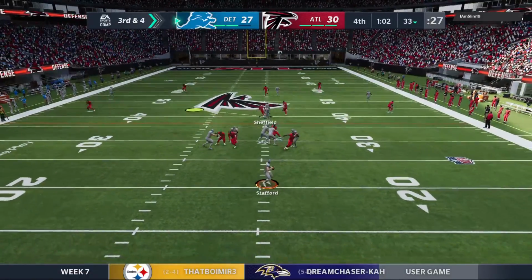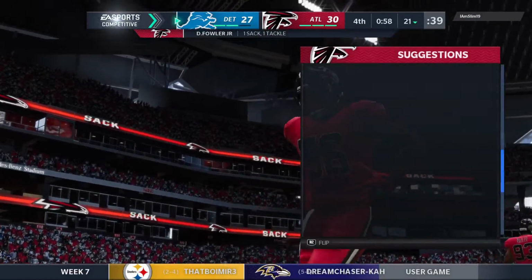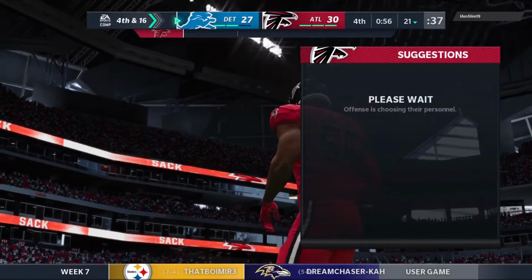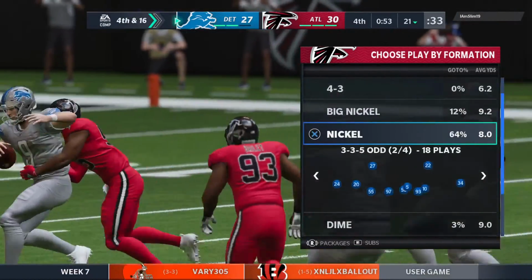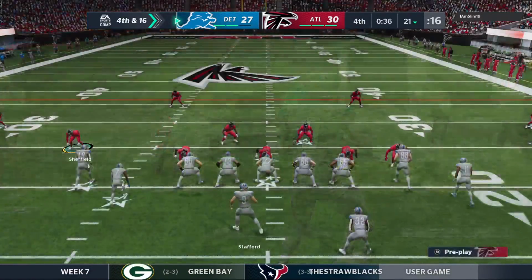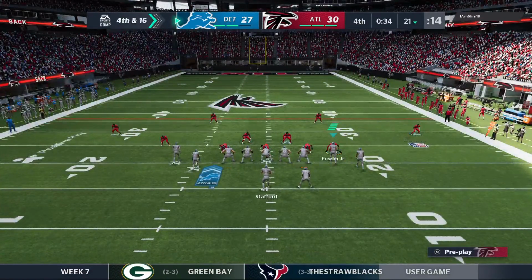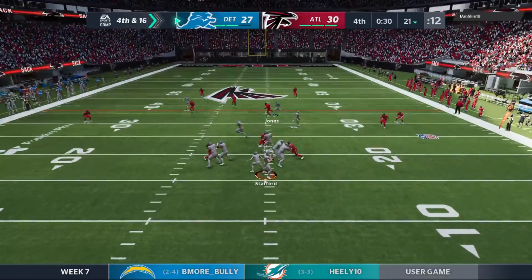Stafford. Good deep throw away. He's taken down. Dante Fowler in there to take him down, and the clock will roll. You absolutely cannot take a sack in that situation. Now, it's also 4th down. One score down. Here we go. They're going to go for it here on 4th down.